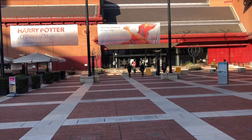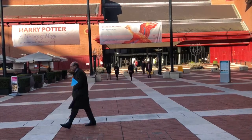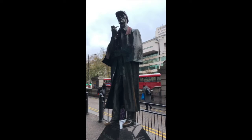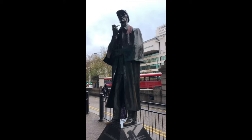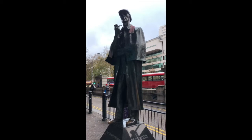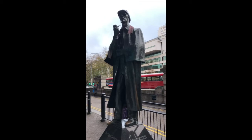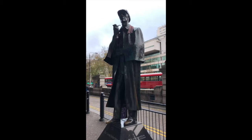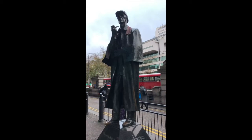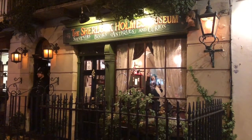Rather alarmingly, one of the vaults of the British Library is less than 10 metres away from the Victoria line of the London Underground. 221B Baker Street. 221B is famous for the detective Sherlock Holmes, so famous in fact that there is a giant statue of Sherlock outside the Baker Street tube station. Fans and tourists flock from all over the world to visit his house on 221B Baker Street, but ironically, they might have the wrong address. This is not 221B Baker Street.